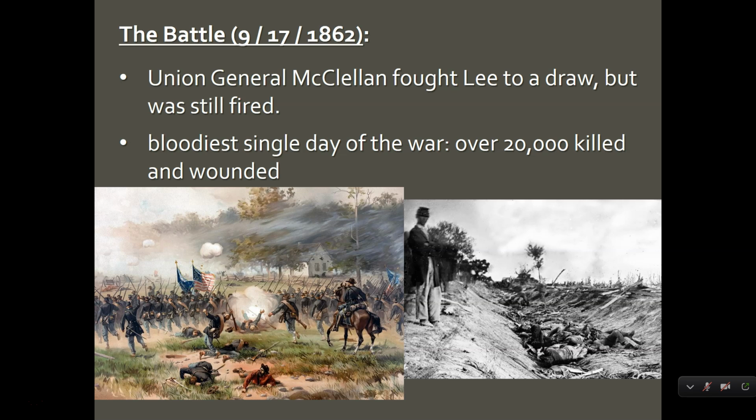Now, the two armies are going to clash again in Maryland on September 17th, 1862. At the end of the day, George McClellan, who is the Union general in charge, fights Lee to basically a draw. The thing about Antietam is it's hard to say it's a victory one way or the other. I guess you can call it a victory in the sense that at least the Southern invasion was deflected and turned back, but it wasn't a stunning victory like the Union was hoping for.